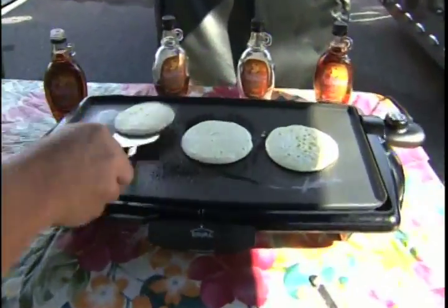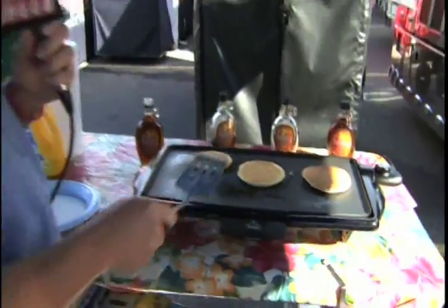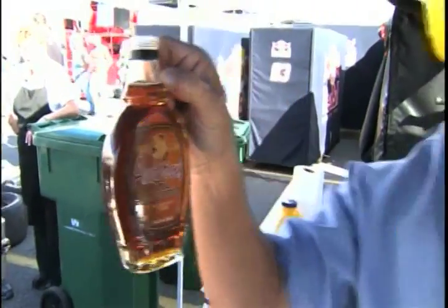I got pancakes. We're going to flop them here on the grill. Pancakes, Breakfast of Champions, and look, don't forget, on top of the pancakes, we're going to put some Anderson's pure maple syrup on top of it. That'll beat a box of fruit any day of the week, Johnny.